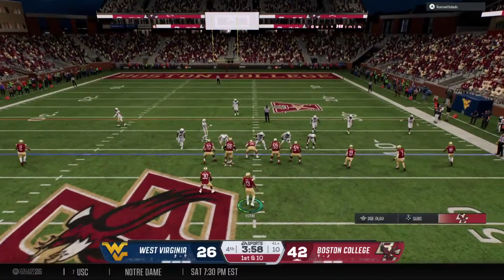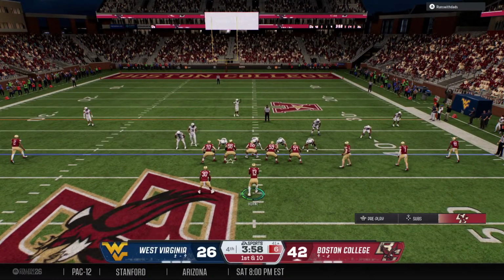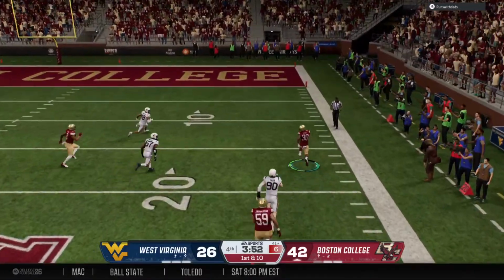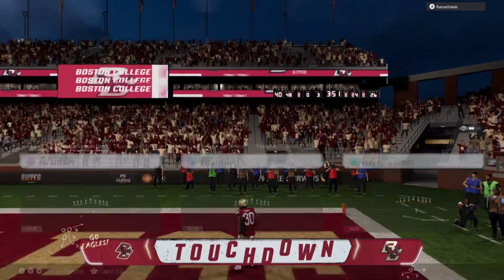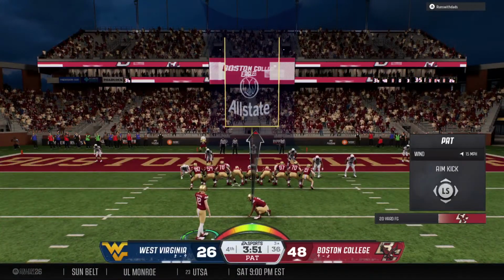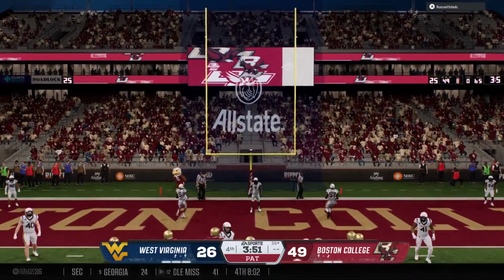Boston College sending the offense back onto the field. This has been exactly the way you draw things up, David. The offense has really been moving the football. Oh, he's got some space. Touchdown, Boston College. And the stomping has commenced. They can now exhale just a little bit with that lead, and they are close to a victory here in the 8th week of the season.